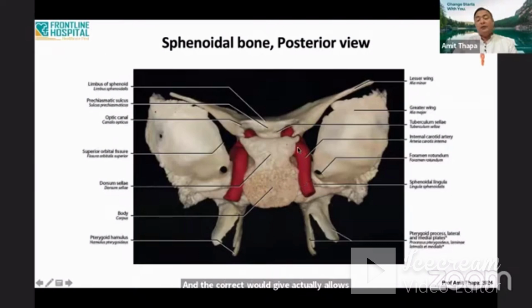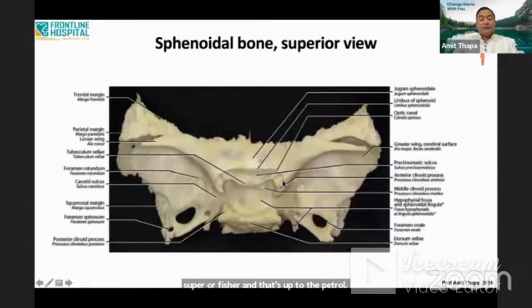And as the carotid artery goes through a 2 centimeter long horizontal segment, it turns upside up towards the anterior clinoid, and it comes out of the anterior clinoid medially. And this particular segment is known as the cavernous sinus, which actually goes from the superior orbital fissure and ends up at the petrous apex. So this is very important from this aspect.